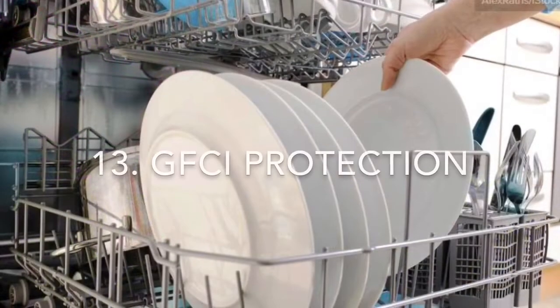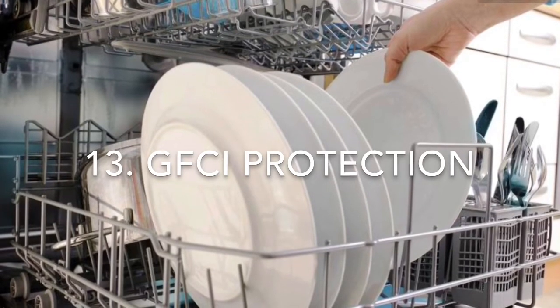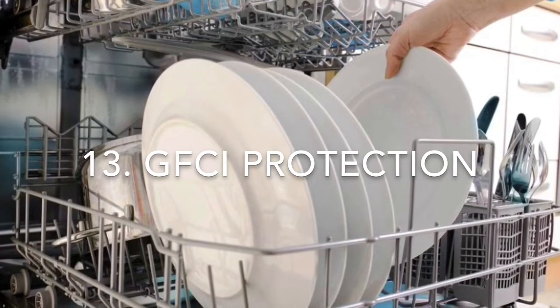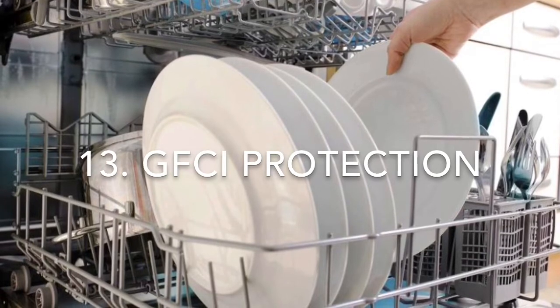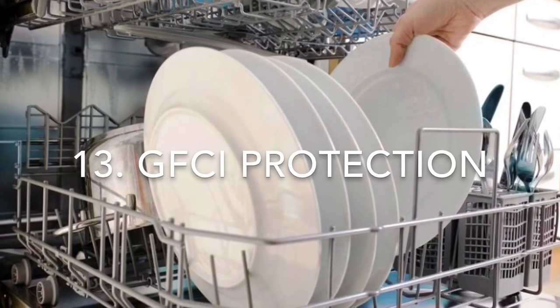Number 13 is GFCI protection. There were editorial revisions to the text of subsection A in section 422.5, and the list of items was expanded to include sump pumps and dishwashers.